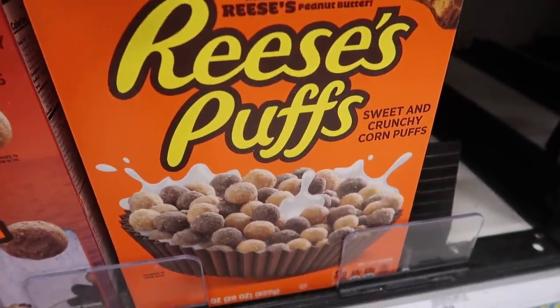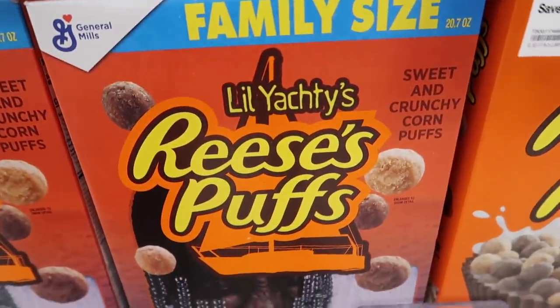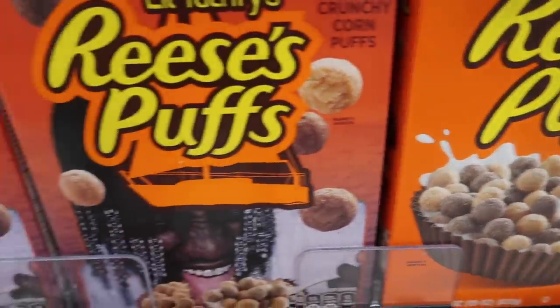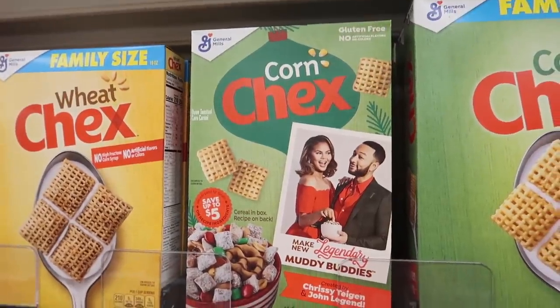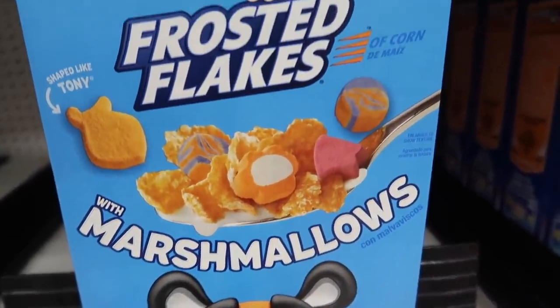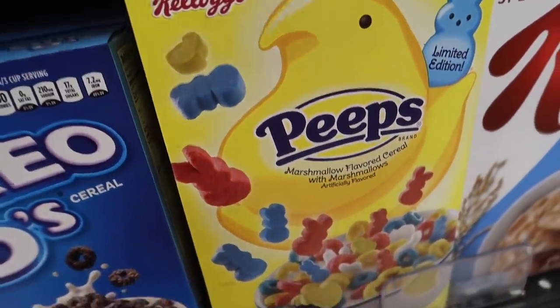Using a Reese's Puffs or Little Yachty's Reese's Puffs. What's the difference? It looks the same. The only difference I can see is one is family size and one is giant size. Wow, this looks old. Frosted Flakes with marshmallows? Isn't this like sweet enough? That's just like sugar. I haven't gone browsing inside of a Target in so long.